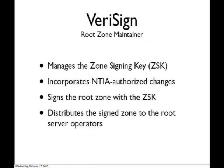VeriSign, as the managers of the root zone, they perform the actual signing. To that end, they maintain the zone signing keys, which they bring to ICANN to be signed by the key signing key. And they then distribute the signed zone to the root server operators.